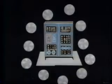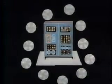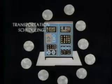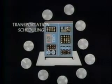Keeping missiles from going out of commission for parts means greater overall operational readiness at the launch pads. Electronic data processing keeps pipelines short by automatically setting up the best routing and packaging, automatically monitoring and expediting in-transit items. Transportation scheduling is only one of the major processing runs.